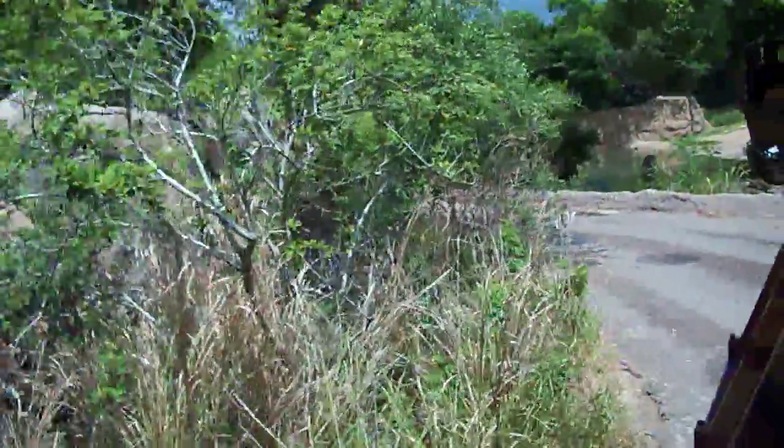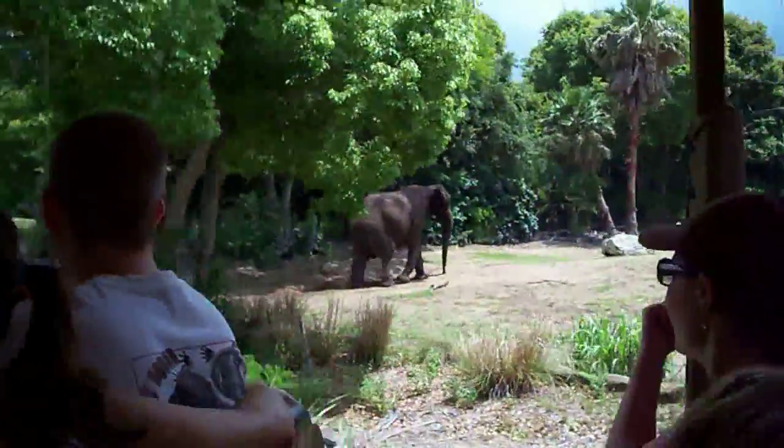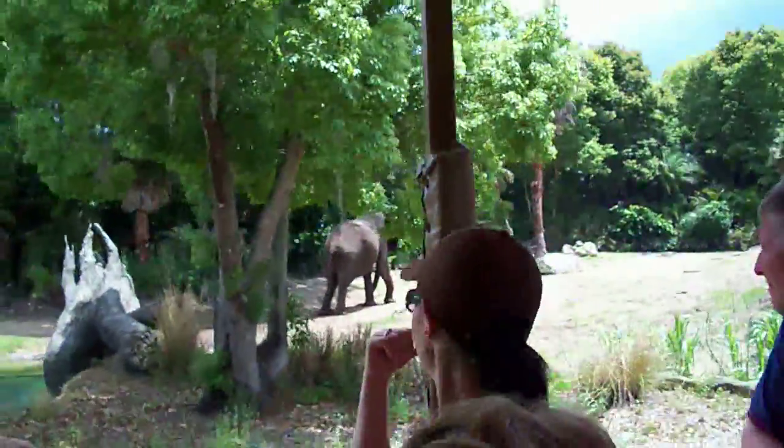There is a big elephant right to the right up here. And to the left is called Monkey Point, named for the colony of mandrill monkeys that like to congregate there. Sometimes the monkeys hide in the trees from us. Looks like they're hiding right now.